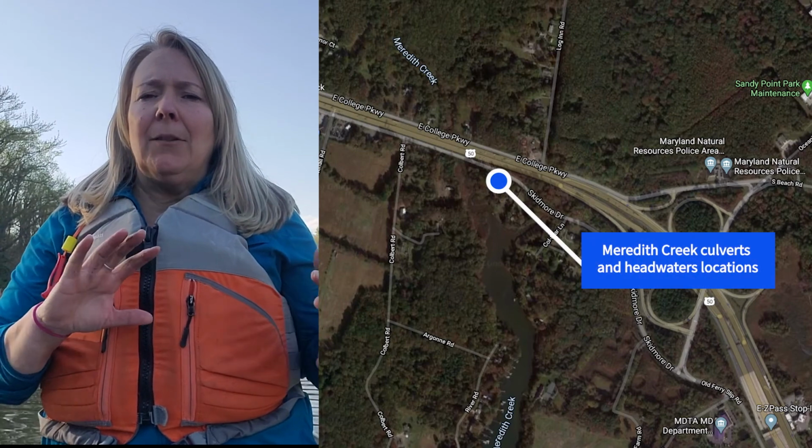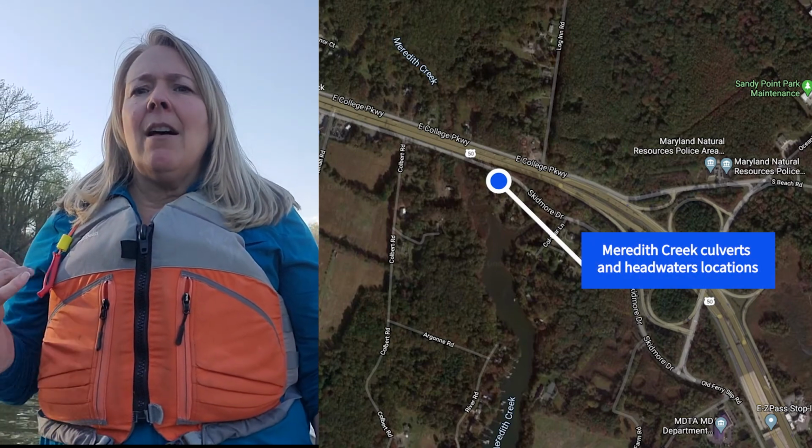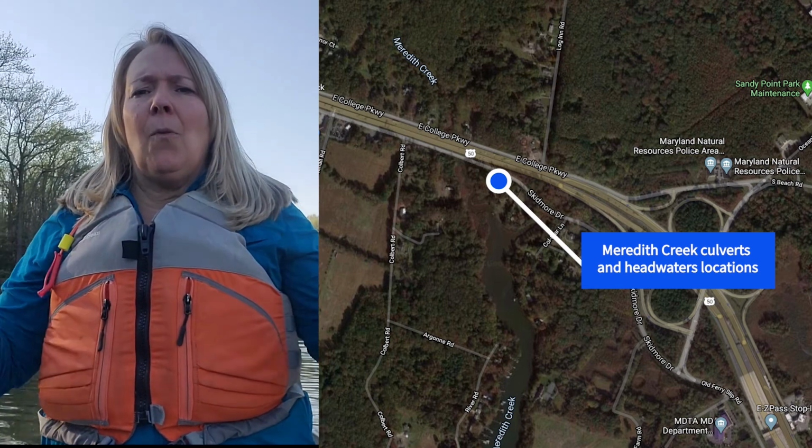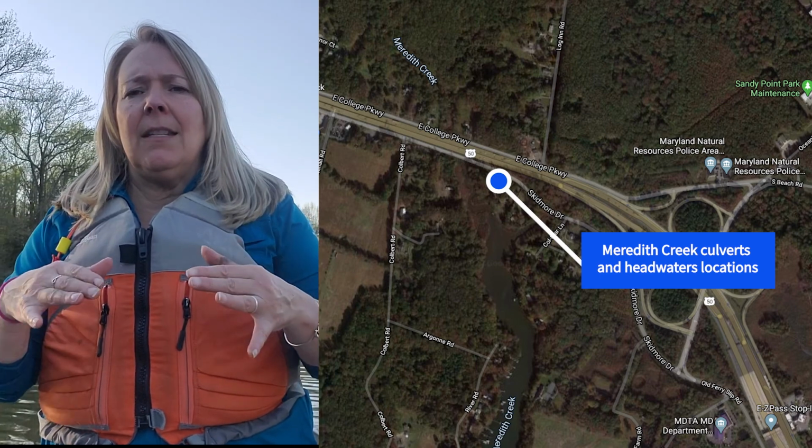So I've paddled up to the headwaters of Meredith Creek, and behind me you can see that the creek gets a little bit more skinny, and there's some wetlands up there, and the creek kind of zigzags or winds through that wetlands and gets more and more shallow, and eventually goes through some culverts or some underwater pipes, and it passes underneath the highway. You might be able to hear the highway behind me, but that's Route 50. And the pipes pass underneath on both the eastbound and westbound lanes of that highway. And then on the other side of Route 50, there's all these little feeder streams that come together, and that's where the water kind of feeds in and comes into Meredith Creek.